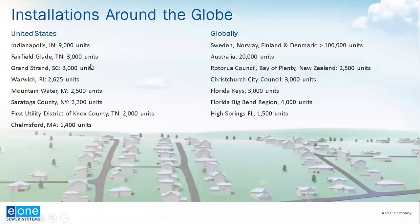There we go. So this is not an alternative technology. This is an appropriate sewer technology. Again, 5+ decades in use. This slide demonstrates the breadth and the scope of our installation base.